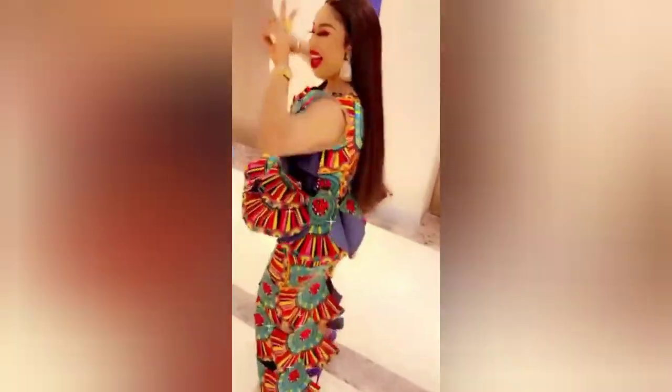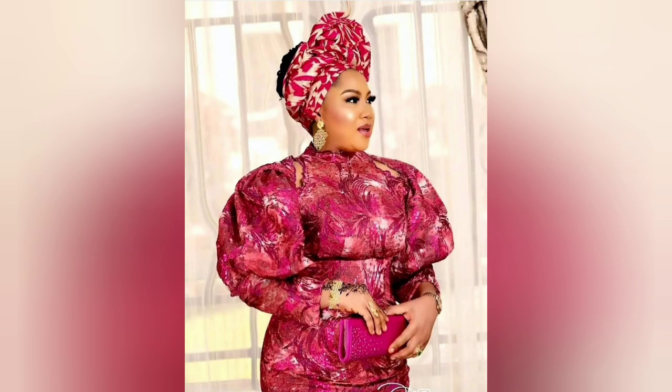Guys, are you feeling this Ankara skirt and blazer? Remember, I dropped the picture of this particular style in my previous video, guys. I decided to drop the video because this style is so beautiful, it's very unique. So just enjoy this video. You're going to be seeing a lot of gorgeous styles.